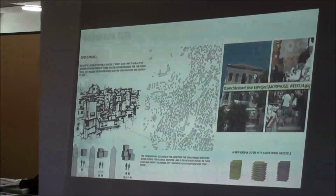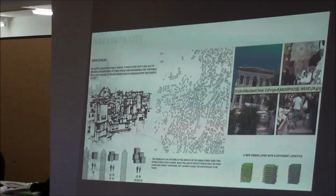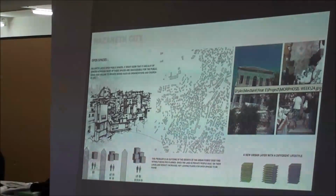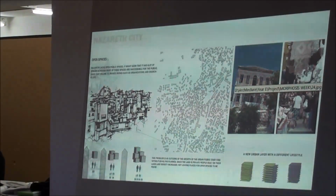Okay, and now I'll get to the points. First of all, I listed the problems that I noticed in Nazareth. One problem is the open spaces. As I said, it grew rapidly, and there was this sort of urban sprawl, and it was never pre-planned, and this didn't give any space for open spaces to be there in the city, and people don't have this kind of open public space where they can gather and do different activities. And if there are open spaces, they just grew spontaneously.